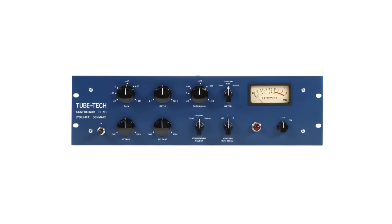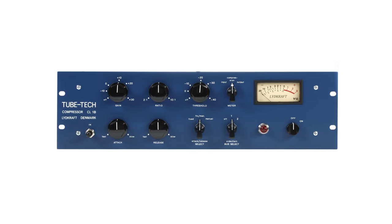Let's start off with a brief history of the TubeTech CL1B. This all-tube optical compressor was originally released in 1987 and has been a studio staple ever since. Now, the founder of TubeTech actually wanted to model the LA-2A limiter, which was iconic in studios all the way since the 70s, I think. It was this iconic sound, but it lacked a few features of a compressor. So the TubeTech CL1B stepped up the LA-2A design with attack and release settings that we could actually adjust.